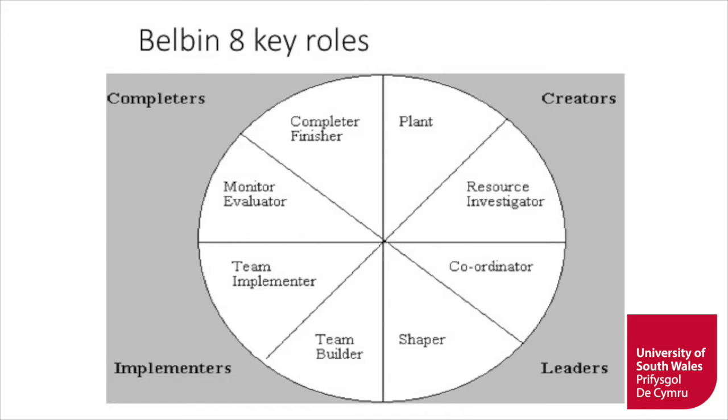You've got the completer finisher and monitor evaluator, which is obviously that completer section. You've got the plant and resource investigator for the creators element. The leaders would be a coordinator or a shaper of the team. And then for the implementers, you've got a team implementer or a team builder. So I'm going to go through these in a little bit more detail and discuss how they fit.